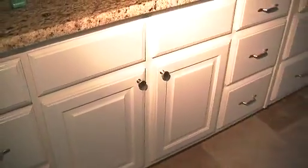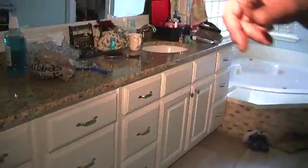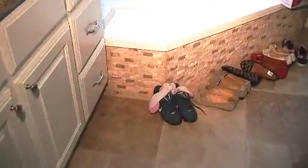And we actually built this. This is a brand new vanity to make it fit, because it wasn't a double sink, so we double-sinked it. And then we added this tile on the front to make it blend in with the floor.